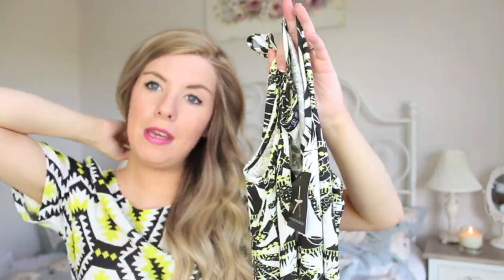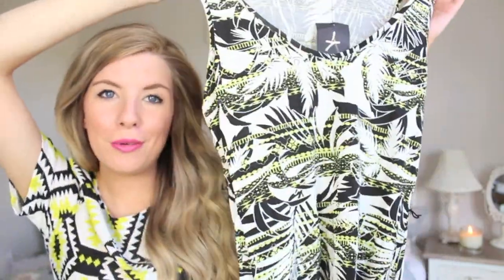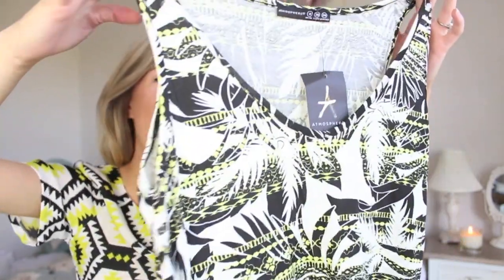And these kind of things also fit me quite well at the moment, like being pregnant and stuff. They're stretchy. They probably look nicer on you if you're not pregnant, I guess, but it is really, really lovely dress and it was only £10, so I'm really pleased with that. And obviously it's maxi length, so it comes right down to your ankles.